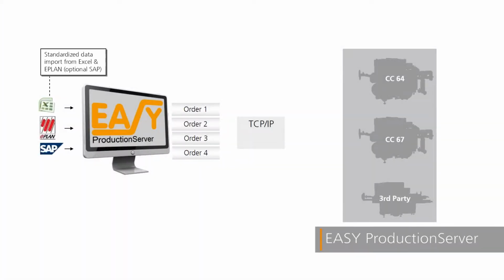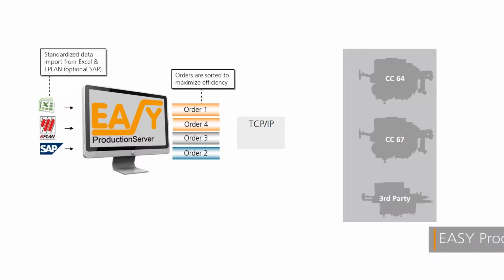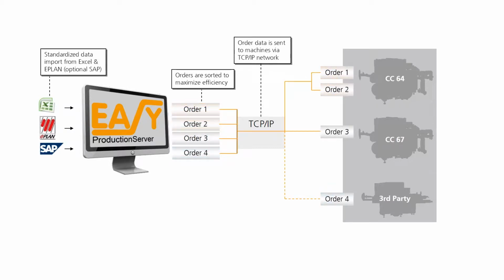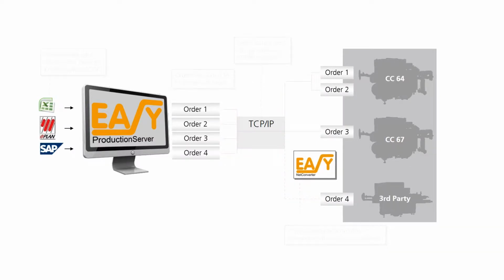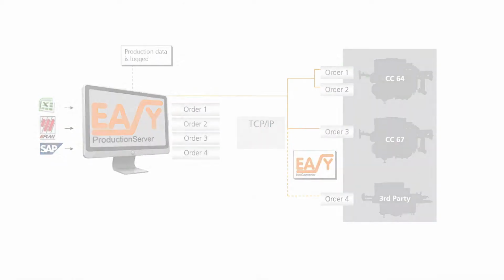Since inception, Schleuniger's Crimp Center machine software was programmed using TCP/IP protocol to easily enable networking. The optional Easy Production Server software can be used to network all of your Crimp Center machines and some third-party machines. Jobs can be automatically sorted to minimize setup time and allocated to machines based on machine capabilities and availability.